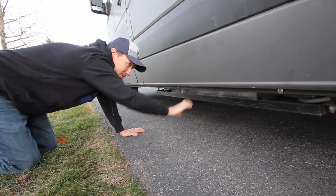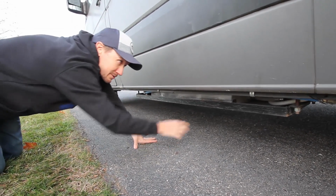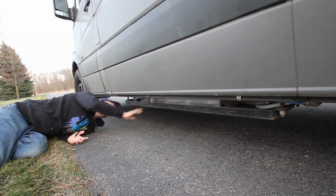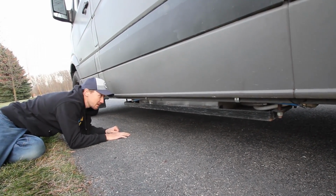Really dirty right now. We've been through some mud, but as you can see, the tank's right here. Eventually we're going to upgrade to a bigger tank, so he made me a mount that can accommodate a bigger tank. It's adjustable. So down here is the drain for the freshwater tank, so I added the drain in case you want to dump it out or in case we're winterizing the van.